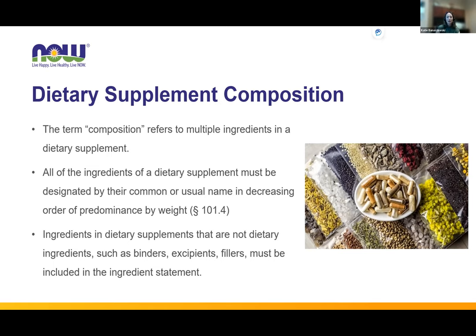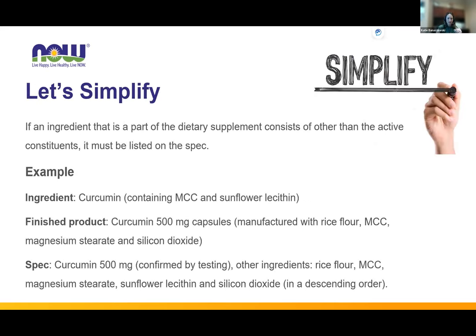Then the question is, why are so many companies still cited by the FDA for not meeting this requirement? So I can guarantee about 50% of those who listen to this webinar are gonna go back to their specs and they're gonna find something that's missing. How, you may ask? So let's simplify this. If an ingredient, which is a part of a dietary supplement, consists of other active constituents, it must be listed on the spec.